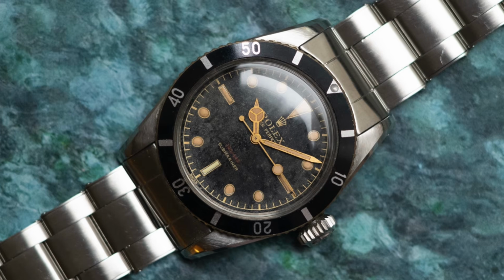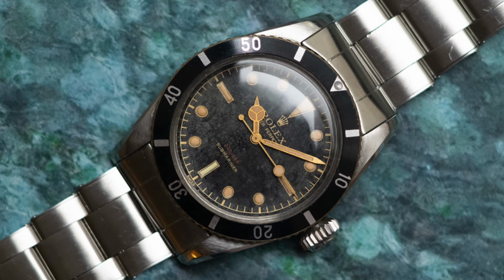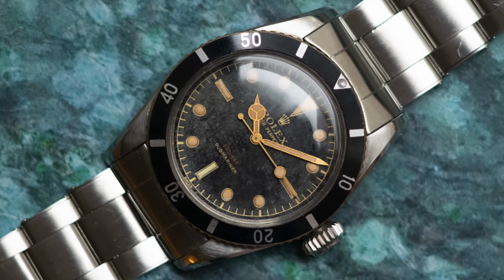Yes, this is a Tudor, Rolex's sister brand. The shield protects the crown. Don't forget it. Everybody hating on Tudor watches, no reason to whatsoever. This is very, very heavily inspired by the Rolex 6538 that we see Sean Connery wear in a few different Bond films. Those are the 4 watches that make up my perfect 4 dive watch collection.